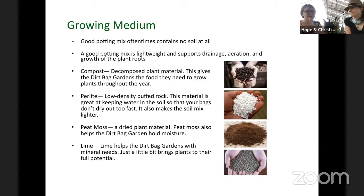And a lot of times it's interesting. I learned this a couple years ago, but a lot of good potting mix for these grow bags doesn't have soil in it at all. It's mostly compost. We use perlite, like I mentioned, peat moss, and then a scoop of lime, which is really good for the nutrients of the plant. But this is kind of the formula we use. But like I said, this is not the main answer. There's a lot of different ways you can do it. But the main thing I would recommend is that it has a lot of compost in it and that it's a lighter medium. Do you have anything to add to that?